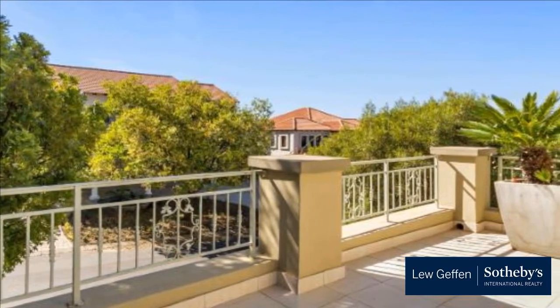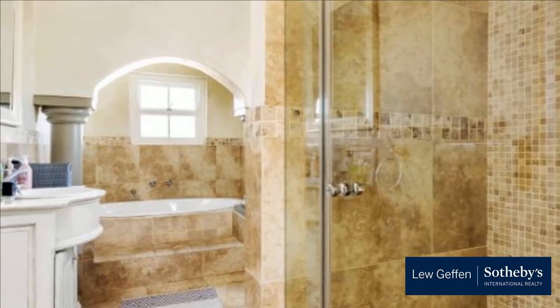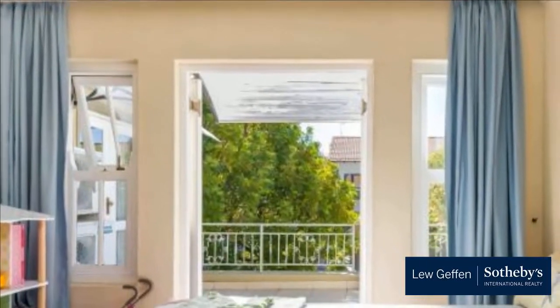4 bedrooms, all with aircon, 3 bathrooms, 2 en-suite and PJ lounge study. Staff accommodation with full kitchen. Double garage and excellent off-street parking.